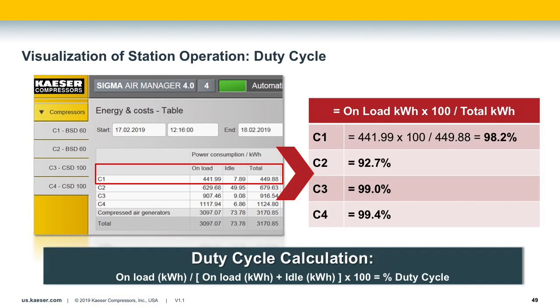And that key point here, which you see in the screenshot, is taken from the same graphic as the previous slide. So this master controller is collecting operational data from all the compressors it controls. One of these data points is load versus idle time of each compressor. So we talked about that.